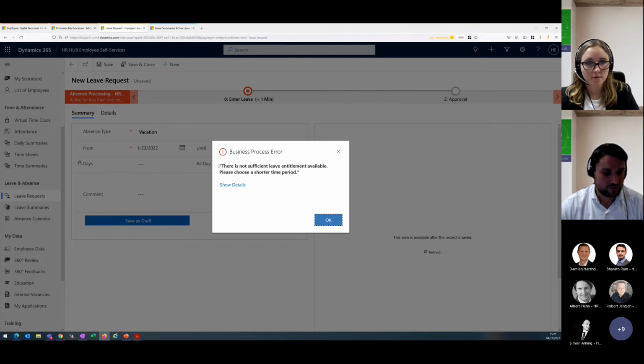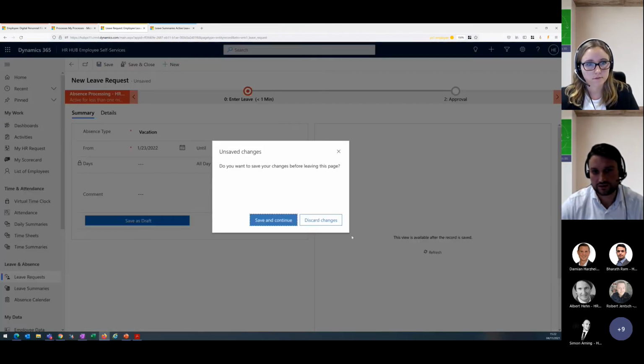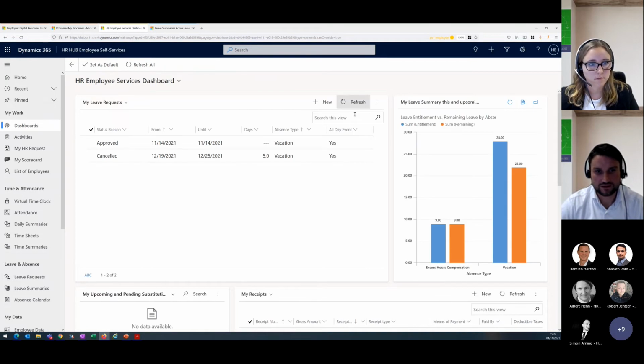Remember this one? It was introduced in the last rollup: we are now able to prevent an overbooking of a certain leave type, absence type. If there is not sufficient leave entitlement, you can add this to the absence type settings. While doing this in the absence type settings, you can say yes, you want to allow that a leave entitlement can be overbooked, meaning that someone can request leaves even though there is not a valid entitlement behind it, or no if someone shouldn't be allowed to do so. I tested this right before this. Let's go back and hit new again.